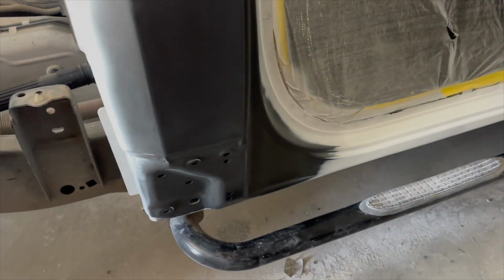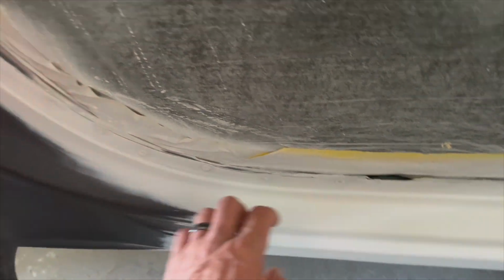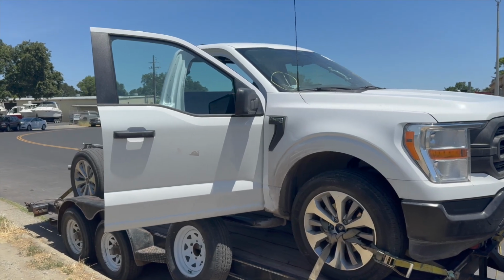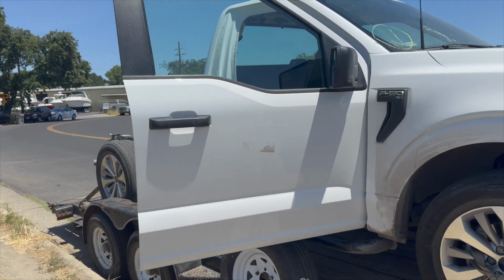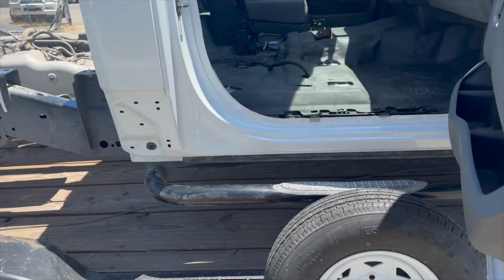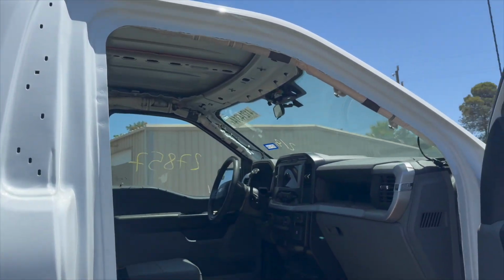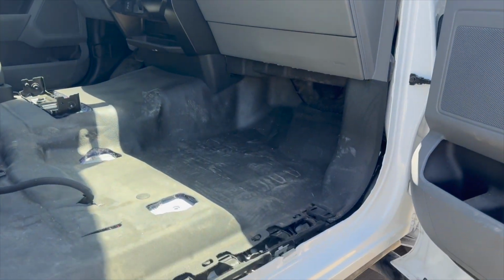And here, barely any bond. So this thing is ready for the paint. I dropped the truck at the paint booth, went camping, came back 3 days later. This thing is done. So sorry guys, I wasn't here to film this thing getting painted, but it is done and it's going back home.